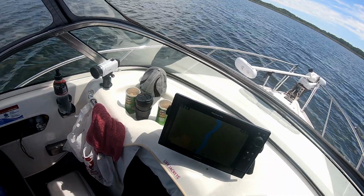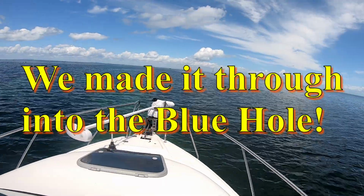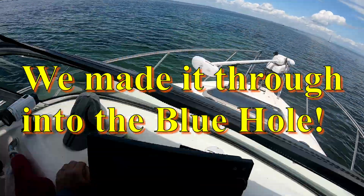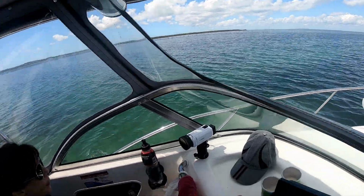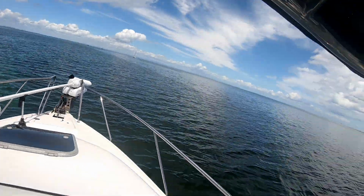Too close into that bank. There's a few boats anchored up in the blue hole. Not a bad anchorage. I used to come up here when I was anchored down at Day's Gutter. I used to bring the tinny up to fish for whiting.